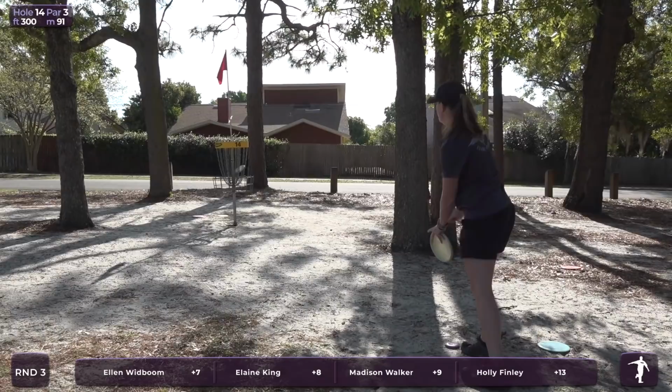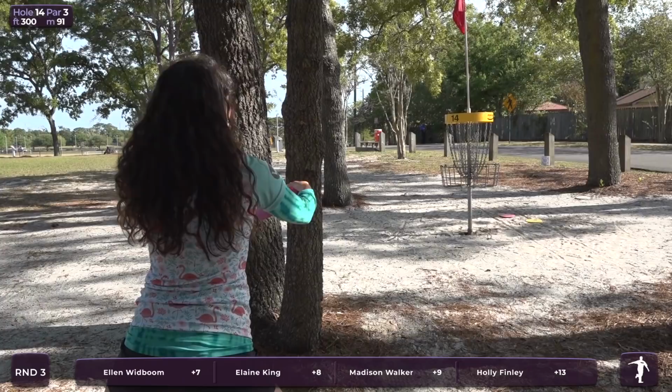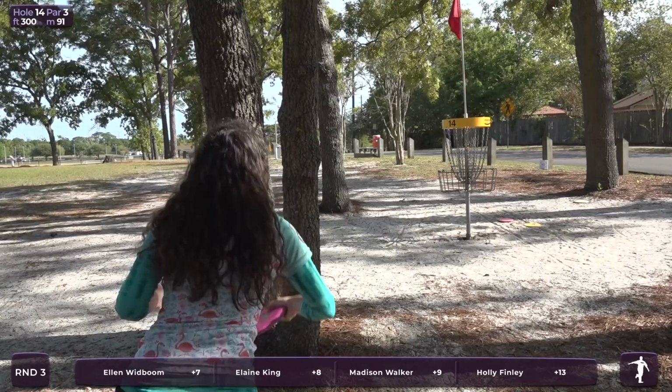Oh, wipeout. Yeah, I knew it out of my hand. It's frustrating when you make it in the circle and you can't capitalize. We all know how that feels. But it's okay. Madison with a straddle putt. Great. Good focus shot from Madison there.